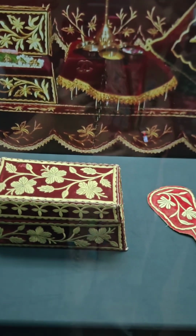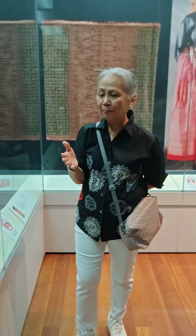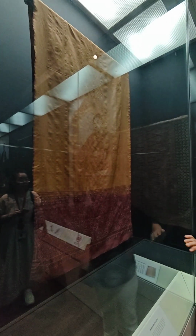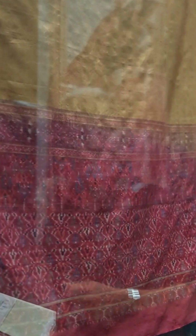So this one especially is actually used during the wedding. What is this? Tepak sirih, inside. Oh. But this is very embellished. So they have all these embellishments. You see, normally the lime has only red and green. But this is yellow. So this is actually very rare. These are natural dyes, yeah, natural dye as well. So you see the pattern here?